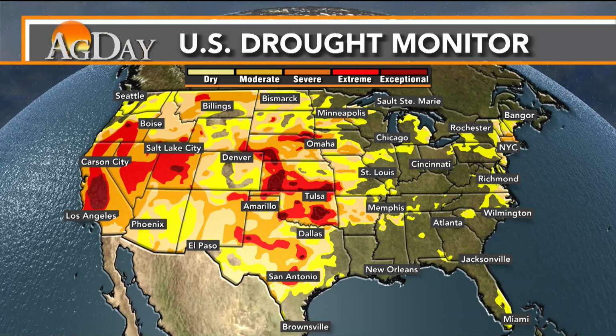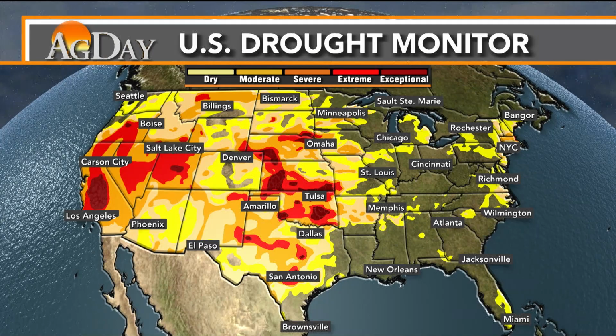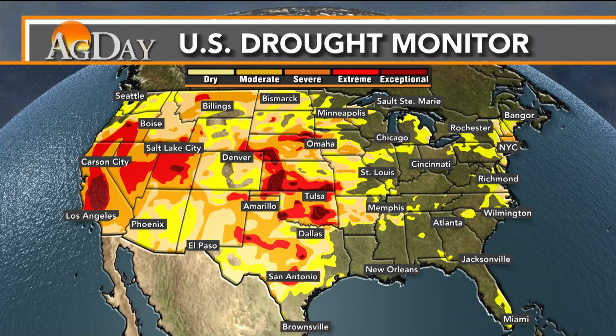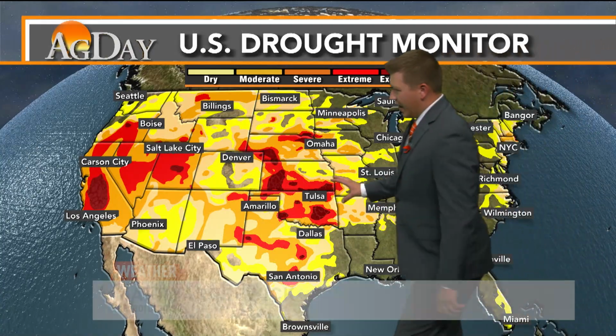We're expecting more rain there this week, and also in parts of the East, expecting more rain from this hurricane. And you can see still very, very dry across the middle part of the country, back in places like Utah, Nevada, even central California, still dealing with extreme to exceptional drought conditions, and that's going to stay the same.